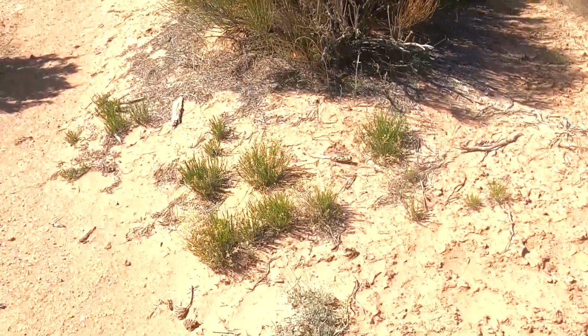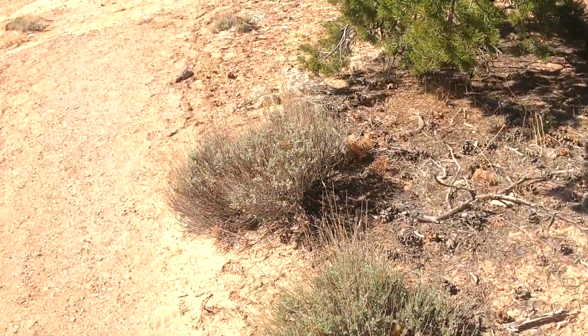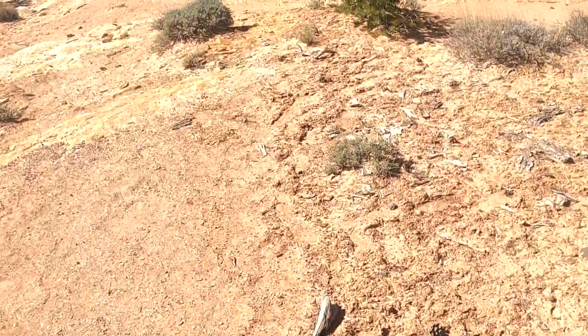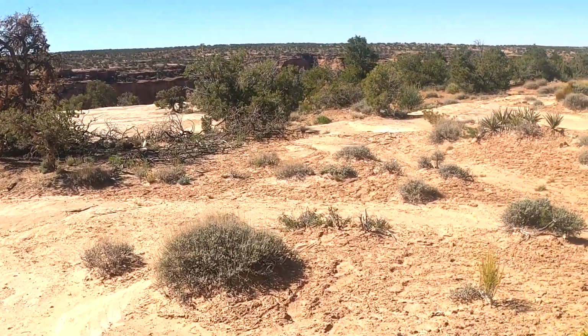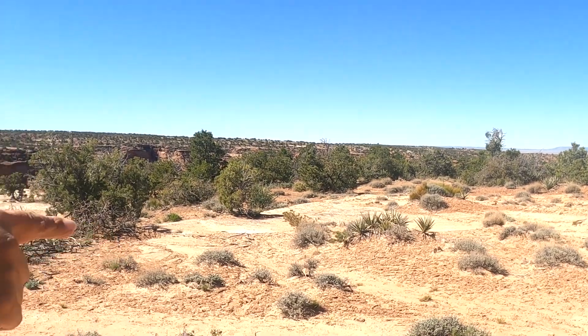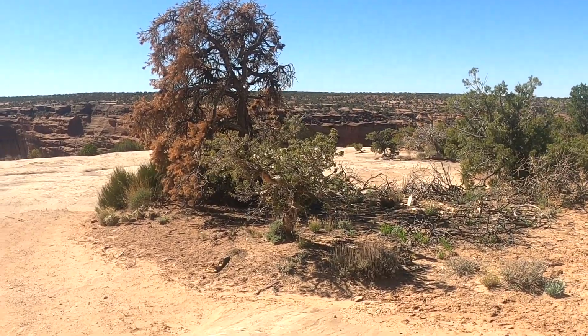Okay, Grandma's going to go on a walk down here, and this is Antelope. What is it called? Antelope House Overlook. The Antelope House Overlook is actually on that side, the west side. And we're going to the east side, and we're going to look at the Fortress Rock. Go into the canyon later.